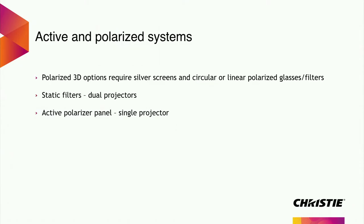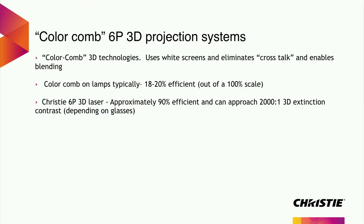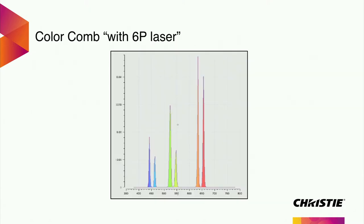I'm not really going to talk about 3D because I think we all know that. Of course, there's active and polarized systems like what we'll be looking at today and tonight. And then there's 6P 3D systems, or color comb systems. That refers to having multiple bands of light either in the projector or filtered out of the projector, and you get exceptional 3D extinction. So it's having two different bands of blue, two different bands of green, two different bands of red, although they are slightly different red, green, and blue bands.